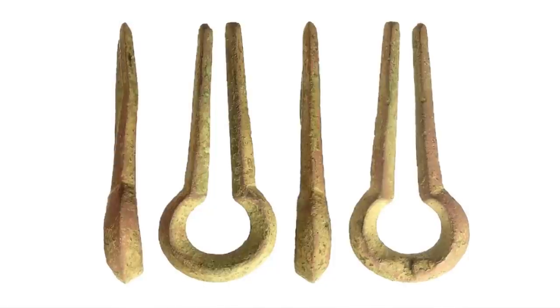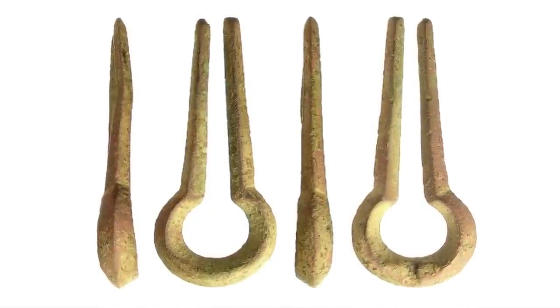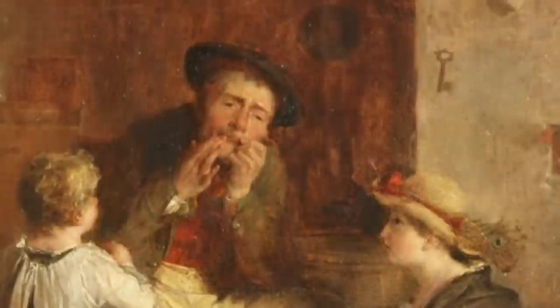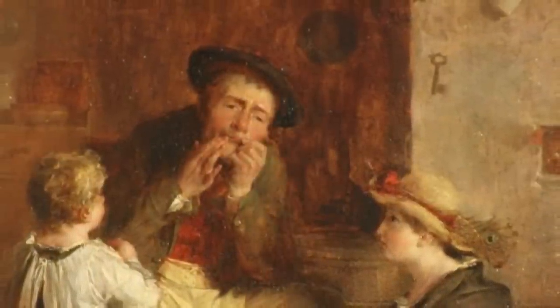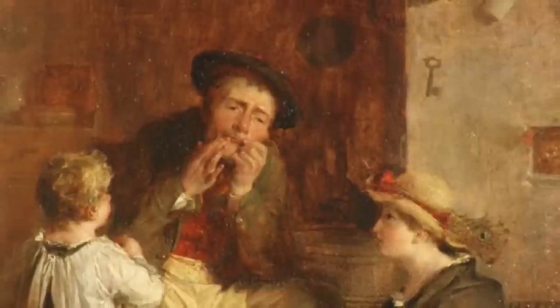Jew's harps have a long history of being folk instruments. They are believed to be indigenous to Southeast Asia and were introduced to Europe during the Crusades between the 11th and 14th century AD. It was played by being held between the teeth and struck with one finger.